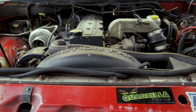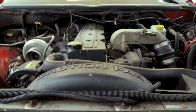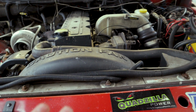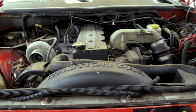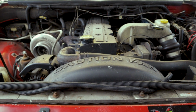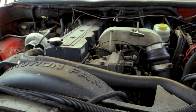Compared to if you were to have a Powerstroke or a Duramax, things would be a little bit more crammed and not quite as open as this, but yet there's still a good bit of stuff under here. But this whole layout underneath the hood is what makes the Cummins platform such a good entry-level truck for somebody looking to get into the diesel world of trucks, because they are far more simplistic and easier to learn and work on if you are new to the diesel game.